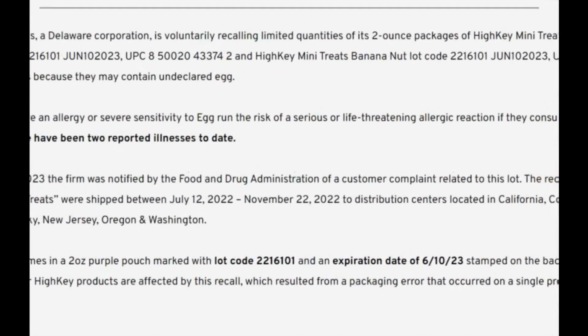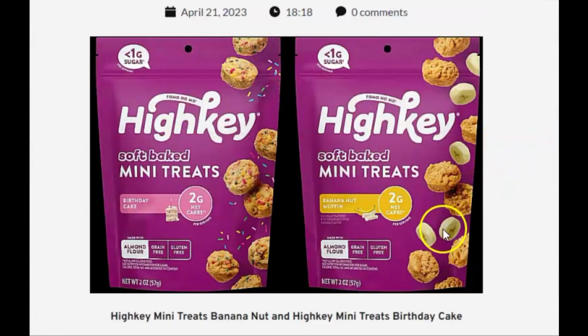It just shows you how long people can have this stuff in their cupboards. Don't send it off to some children for their lunch treats, or even your own lunches or snacks if you have an egg allergy.